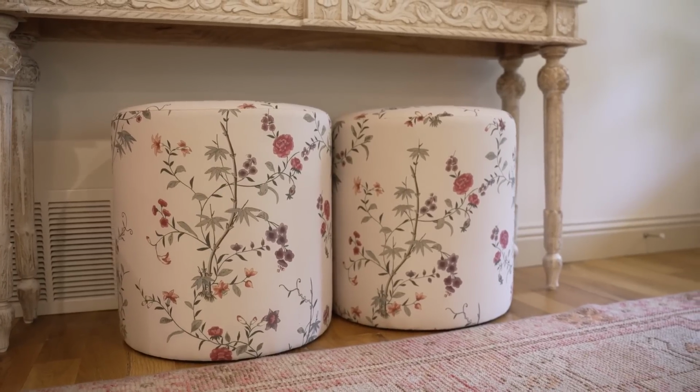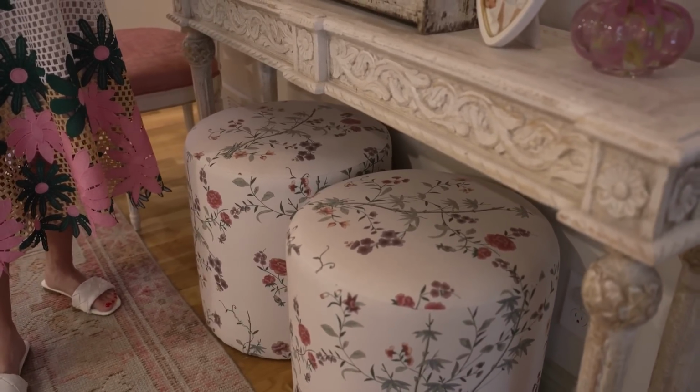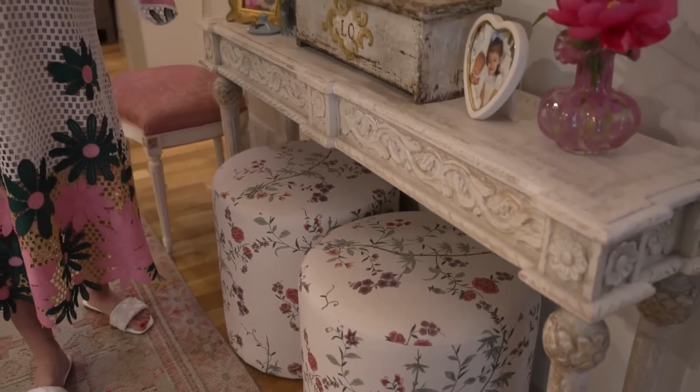It's one of my favorite decorating hacks. They are a company that can upholster furniture for you with designer fabrics in as quick as 4 weeks.